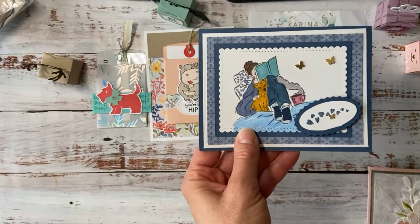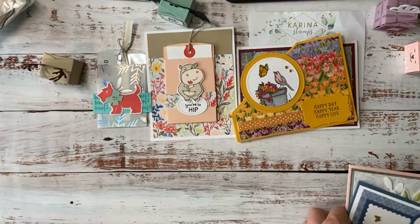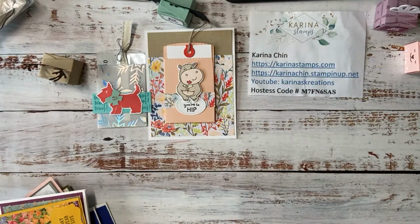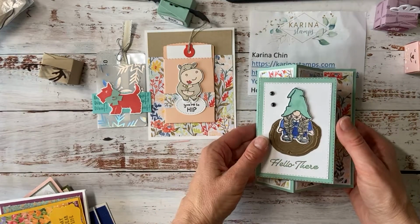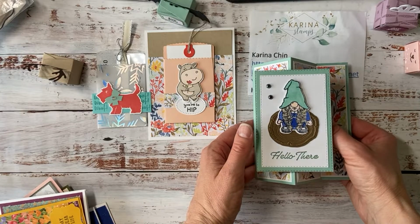This is one of my favorite stamp sets that I never get to use. I don't know why I never get to use them. But anyway, super fun. And then I had another card, this is Shannon's swap this month using the Kindest Gnome stamp set. I'm doing a gnomes class in August. I think it's almost sold out, but I just love it.